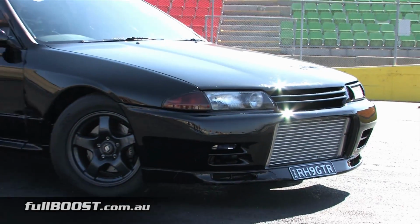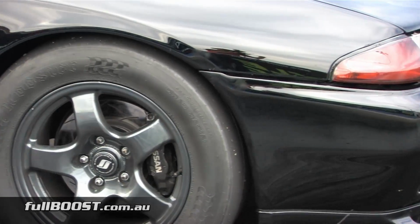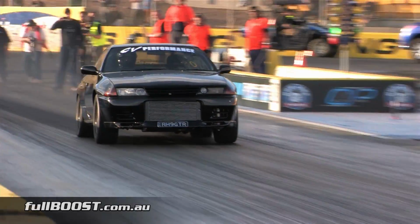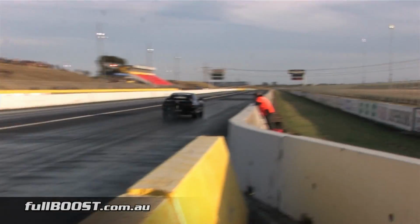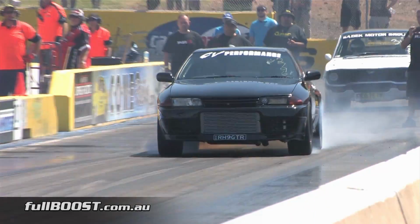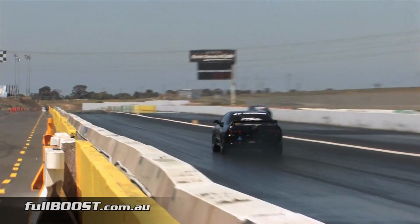One of the most impressive cars at Jamboree was John's R32 RH9 GTR street car. Having run a best of 7.9 seconds, the twin-turbo 3.2 litre RB engine makes massive power and struggled for grip early on before going quicker and quicker on every pass late in the day.